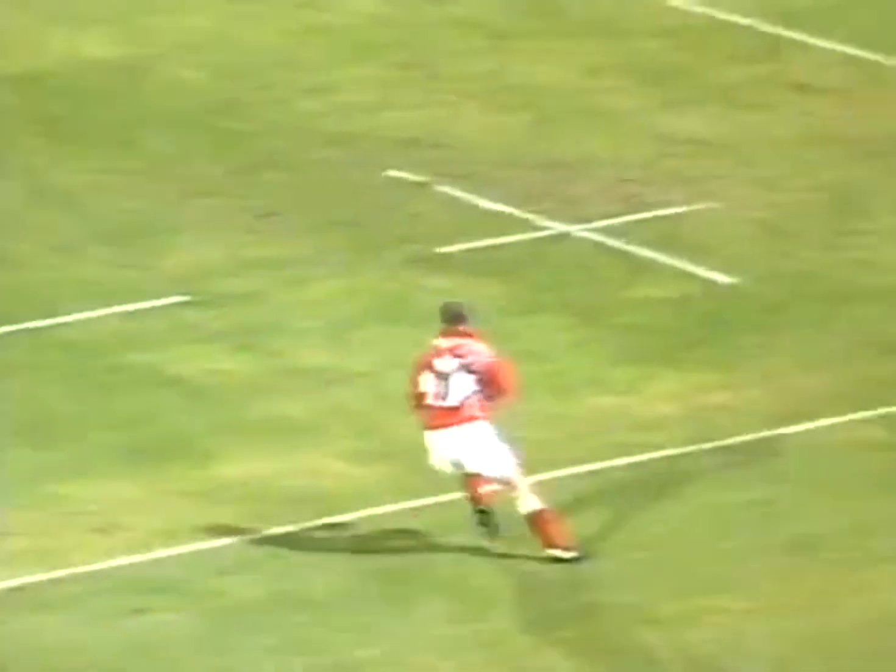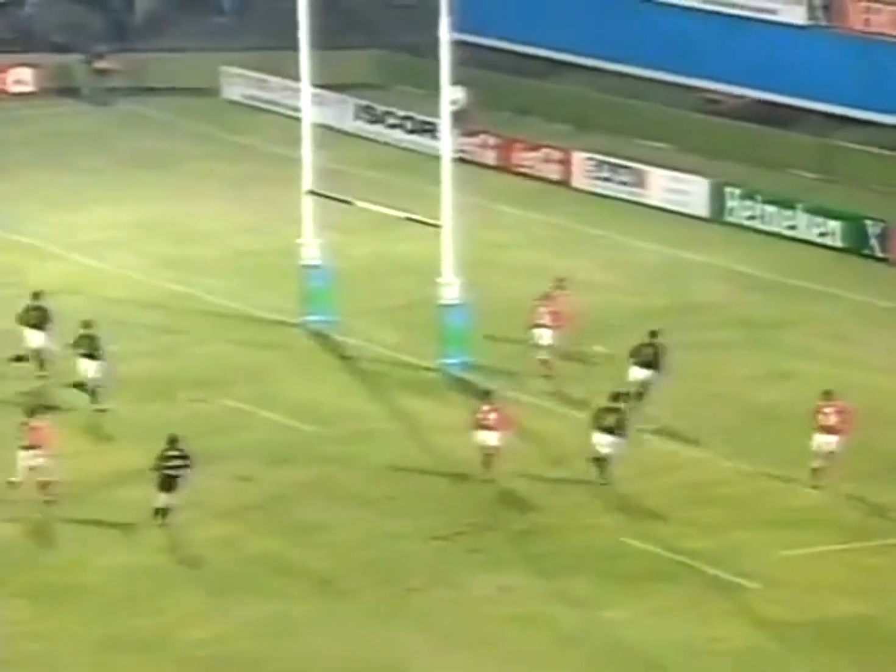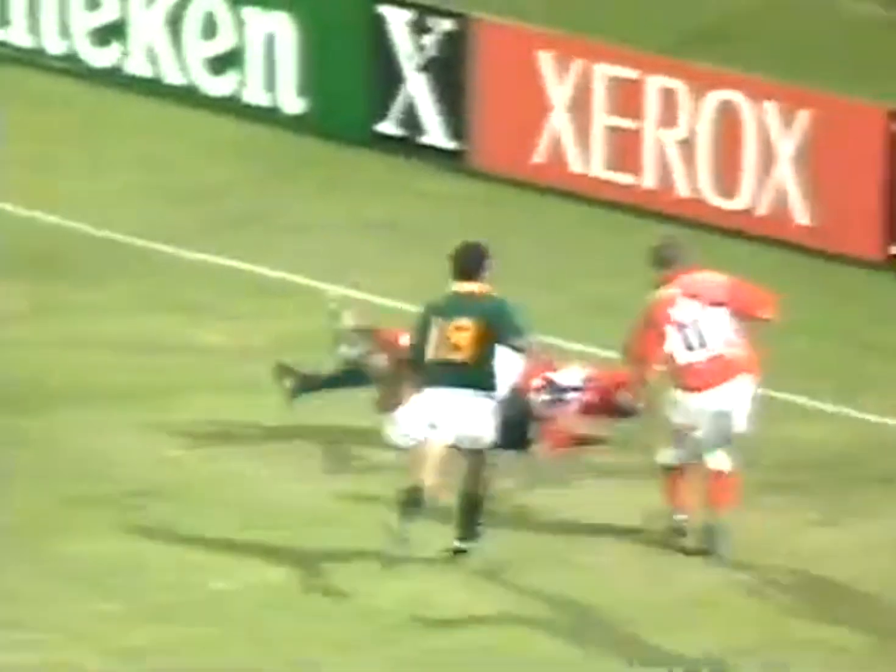Hanru looking to platform South Africa. That's a great kick from him. Quick throw-in from David Lougheed. Canada in all sorts of trouble. That's Winston Stanley.